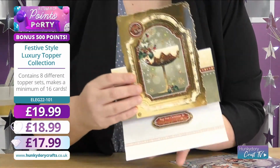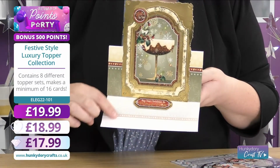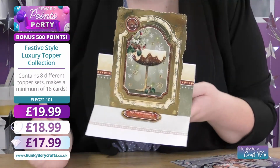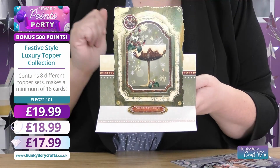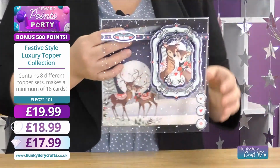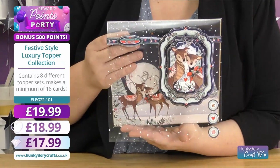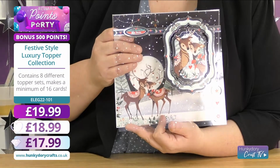And this one incorporating the insert at the bottom here. Oh, very clever. So instead of wasting cardstock, they've used the insert for the bottom. They've used a torn edge nesting die here to create this background. Very different. And then there's another gorgeous big 8x8 here with the snowfall acetate on the front, showing off those beautiful deer in the background.